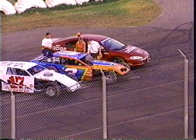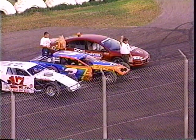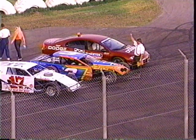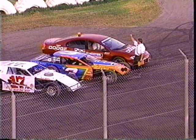In the number 3 car, from Lodi, brought to you by Valley Industries, Royce Farms Barbecue, Alan Yorty Motorsports, and Machine Service and Parts. Put your hands together for Robert Knittel.